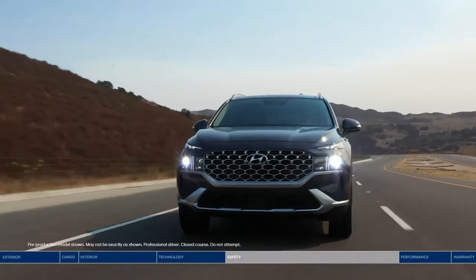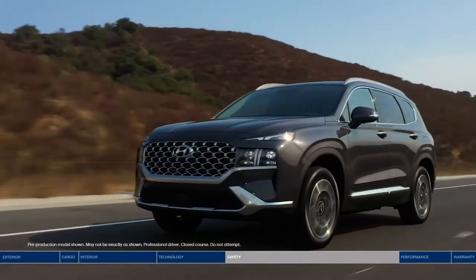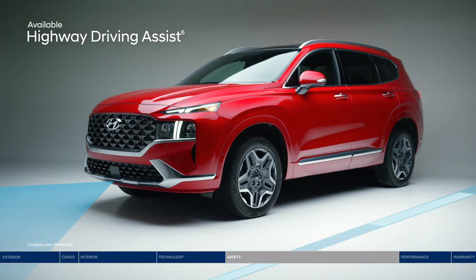The system adjusts your speed to keep a preset distance from the vehicle ahead and even works in stop-and-go traffic. And our highway driving assist is like your co-pilot. It helps keep you centered in the lane and traveling at a safe distance from the vehicle ahead. It also can help you keep to the speed limit, adjusting your pace based on GPS and highway data.